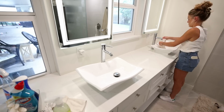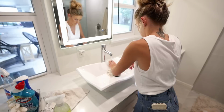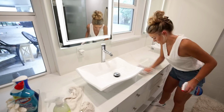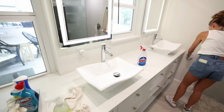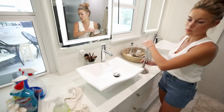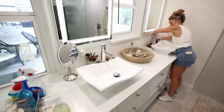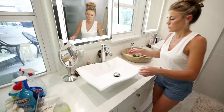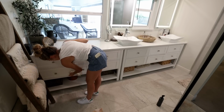Then I'm going to start to sanitize the sinks. I try to keep my bathroom products pretty minimal, so I use a sanitizer, like a Lysol sanitizer, and then I go in with Windex to finish all the nice details, especially on the chrome. I'm not a big fan of chrome. These were already here from the previous builder, but to properly clean chrome, I wipe it down first, sanitize it, and then finish it with Windex. And just like that, I was able to put the bathroom counter back together.